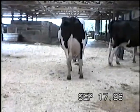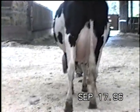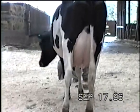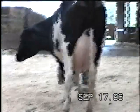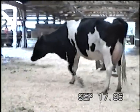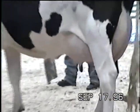This is Midnight Vale walking away from us. She's a Deslux Midnight. She's a second calver. She's a maternal sister to Skagvale Countryman. She's the last daughter of the old Colony Maxine cow. She's just 3 years old. Milking 92 pounds a day on her second test.